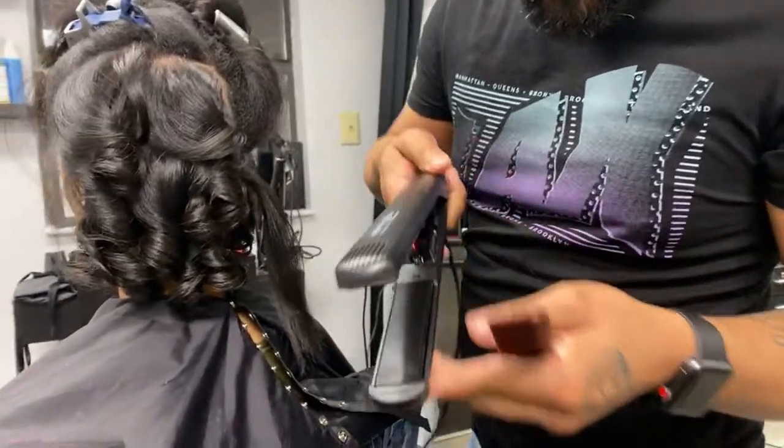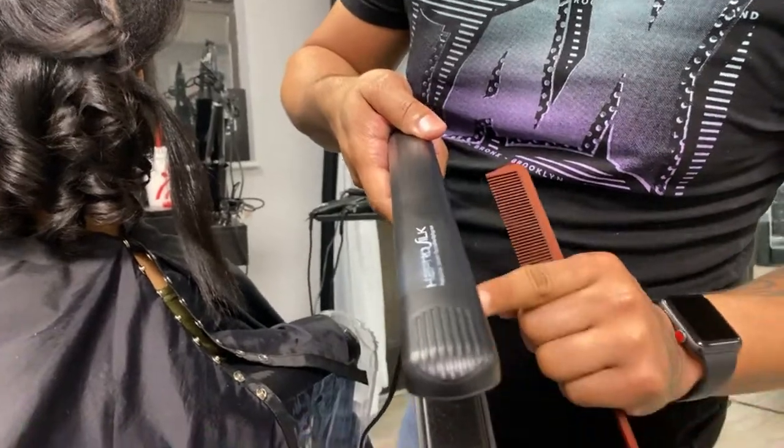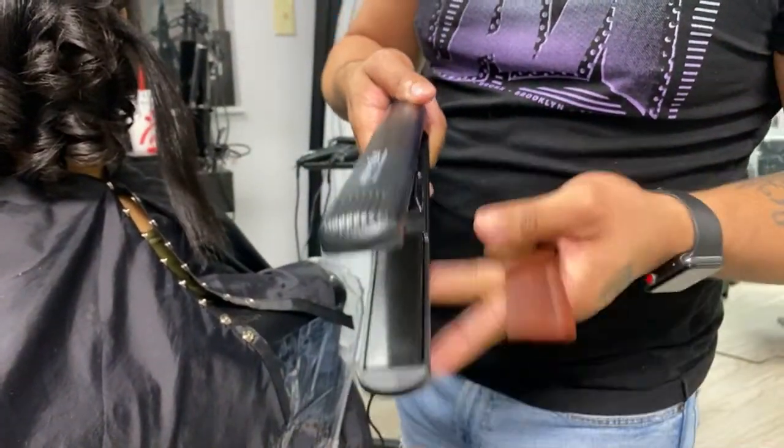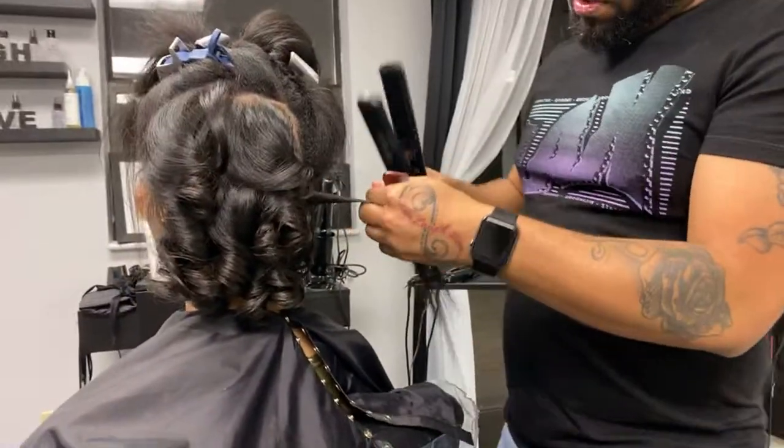So when you get it, you're gonna see the diamond plates in it. I mean the diamond sparkles in it, which is what I love about H2pro because it gives the moisture to the hair that it needs. It seals down that cuticle.